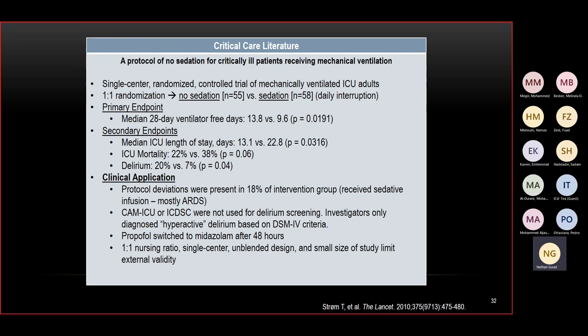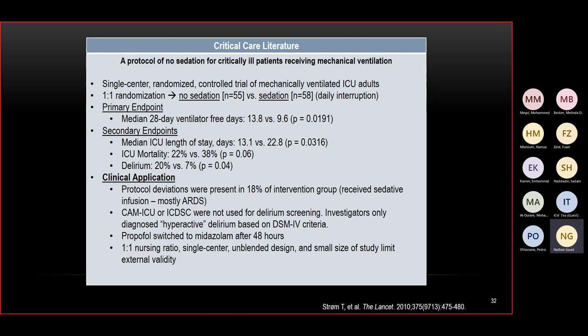And that's because a lot of these patients were ARDS patients and they probably required a little bit deeper level of sedation than they could get from the opioid alone. So we understand that there's always going to be some patients that have to have a sedative. But it emphasizes the point that, again, we can treat a lot of these people with analgesics first as their sedation before adding on a sedative.